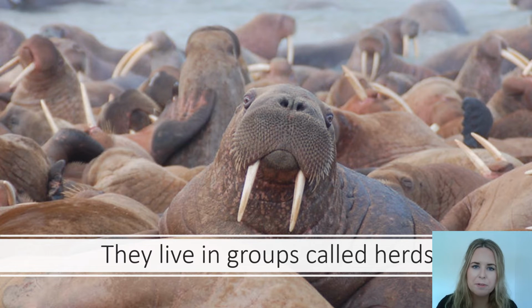Walruses are social animals, and they live in groups called herds. They often congregate by the thousands on rocky shore beaches in the summer and the autumn months, just after their migration. They can live to be 40 years old in the wild.